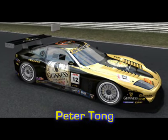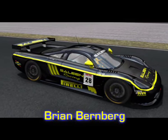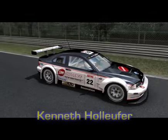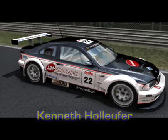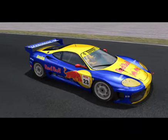Top 6 positions were dominated by Ferrari, with a Saleen driven by Brian Bernberg finishing in 7th, about a minute back of the leaders. The GT2 field saw the domination of Kenneth Hollhofer in his BMW M3 as he led all 41 laps in class over the 360 Ferraris of Paul Jensen and Jesper Christensen.